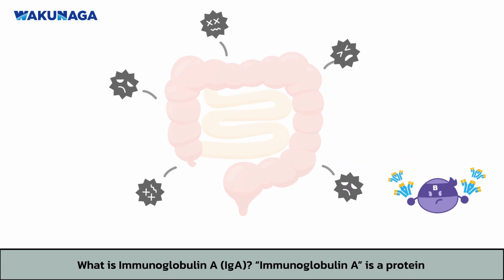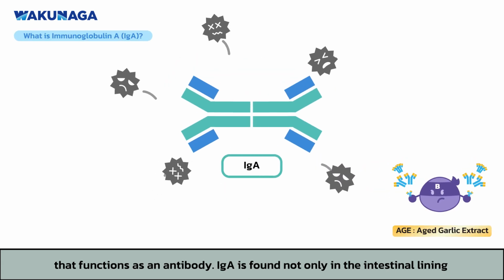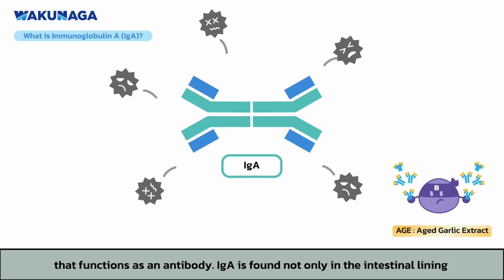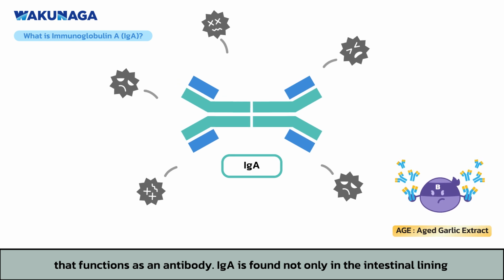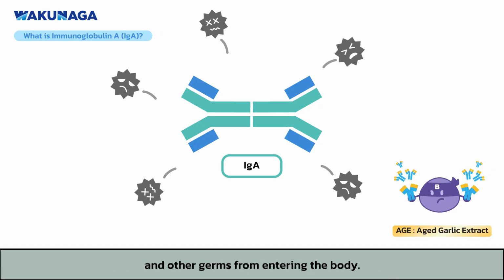What is immunoglobulin A, IgA? Immunoglobulin A is a protein that functions as an antibody. IgA is found not only in the intestinal lining but also in saliva and tears, where it helps stop bacteria and other germs from entering the body.